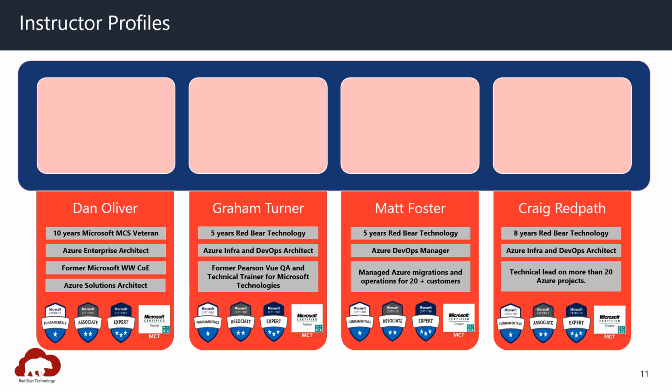So let's meet the team. I'm Dan Oliver. I worked at Microsoft MCS for 10 years, where I mostly worked in data center automation and cloud technologies. Then after that time, I went to work for Microsoft's Worldwide Center of Excellence for Azure, where I worked on some of the very first implementations and migrations to Azure for very large customers across the Middle East, Europe, and Africa. My current skills, I'm mostly an Azure Enterprise Architect and a Solutions Architect.